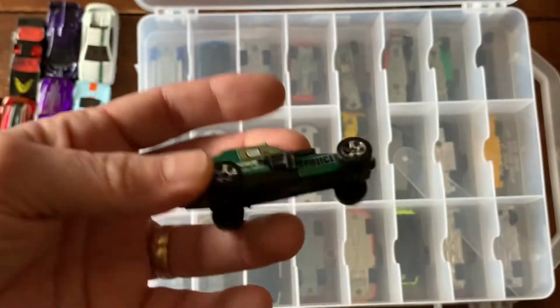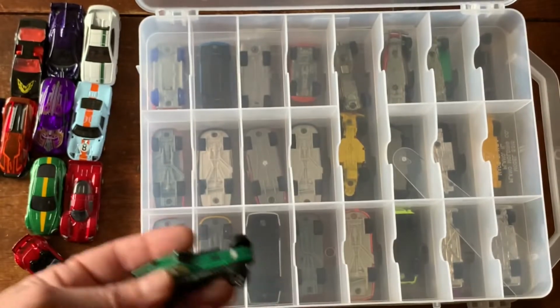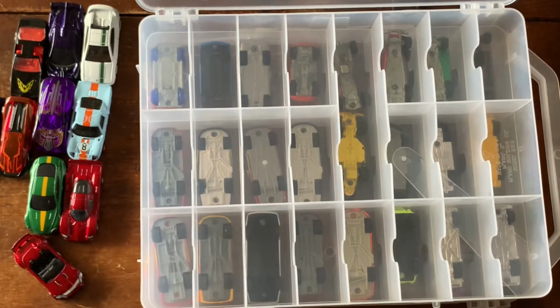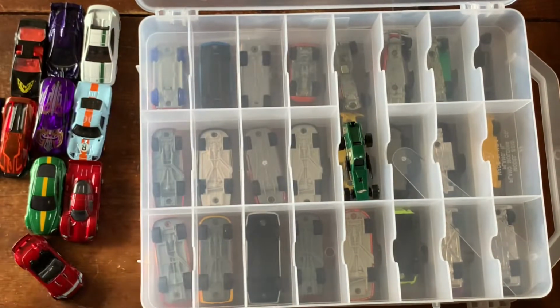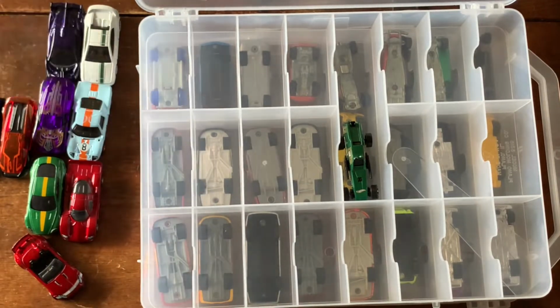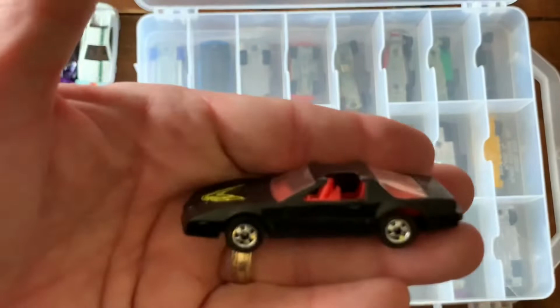So these are older designs. I've seen a few of these, and I do have a buggy on the other side that looks very similar. This one Andy found recently.